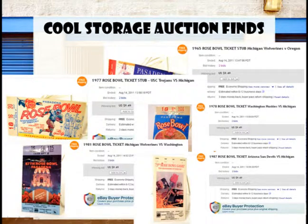The difference between these tickets and the other ticket is these were all laminated. So that's kind of a bad thing. That takes away from the value. Not only were they laminated, but they were also used. So both of those things take away from the value of these tickets.